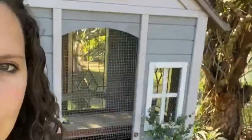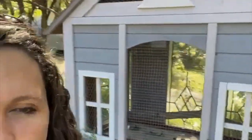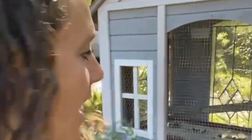So this here is the Silky coop. We currently only have two Silkies. We have Snowflake and Midnight. Snowflake is our rooster. We got this little cubby here from Bunnings, put it together.